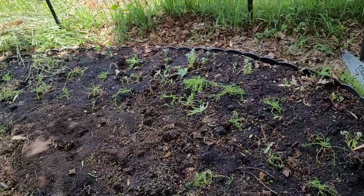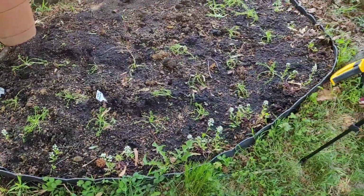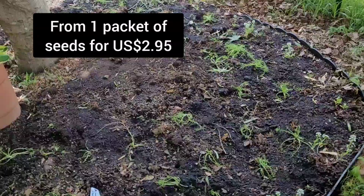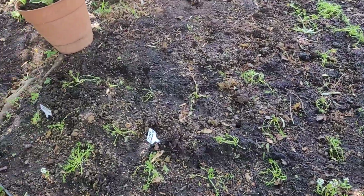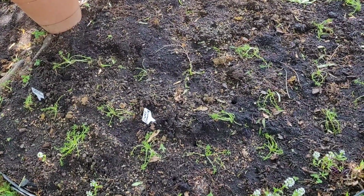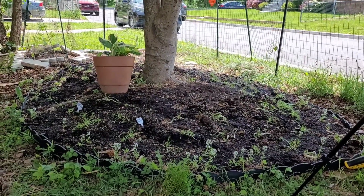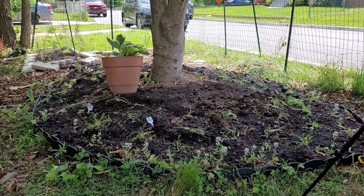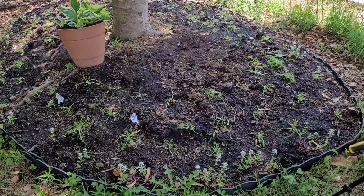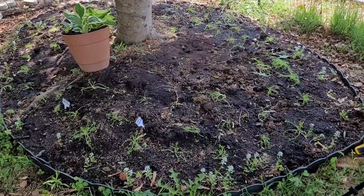I had 2 full winter sowing jugs of chamomile, and I transplanted all of them, and they were filled to the brim. Let me show you a picture now. So I just did a basic count, and there is more than 50 chamomile seedlings in this bed here. In this case, I had winter sowing on my side to make this happen instead of having to go out to a nursery to buy my seedlings.